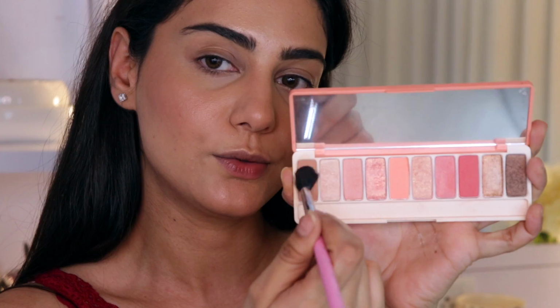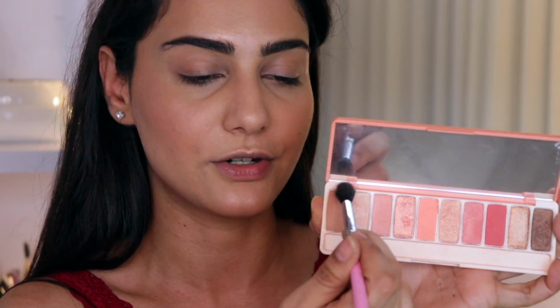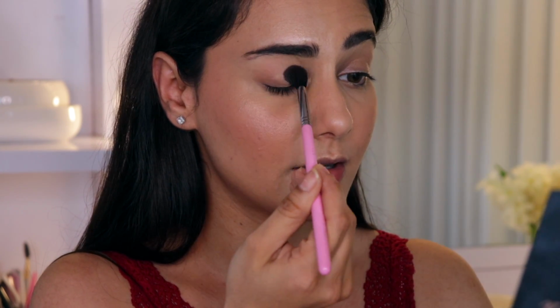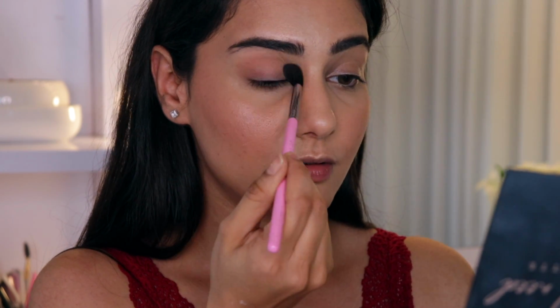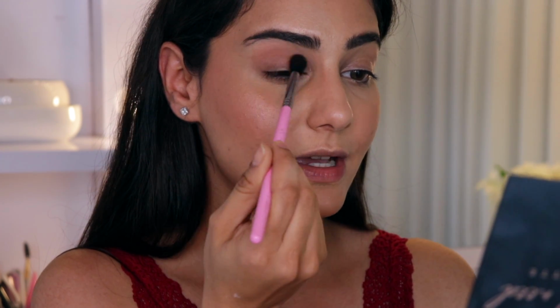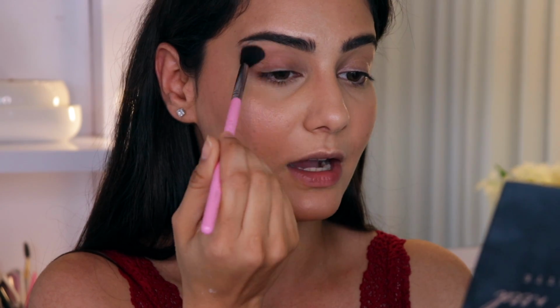First things first, I'm going to use this soft brown as my transition color, and the brush that I'm going to be using is Sigma E40 brush, and I'm going to start applying that on the outer corner, and I'm going to blend it inwards. If you guys want to see my detailed video on how to blend eyeshadows, then click on the video right here.